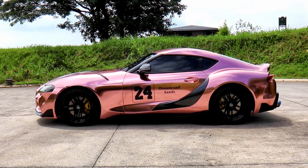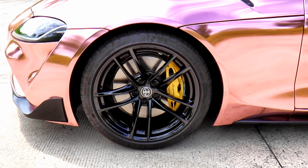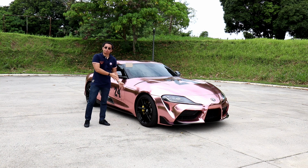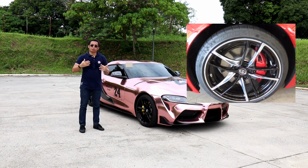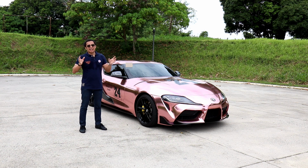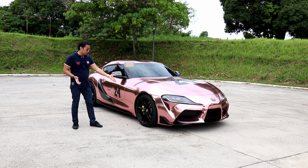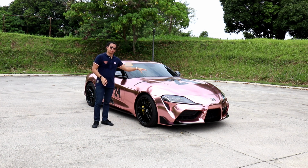Now to add on to that pop, you've got these blacked out wheels, which are stock wheels. Believe it or not, these are the stock Supra wheels that the owner just decided to paint a glossy black. So that removed that stock two-tone color that's going on with the stock Supras. Honestly, I have to admit I'm not a fan of that as well. So these glossy blacked out wheels look way better, especially when it comes to this purple metallic wrap.